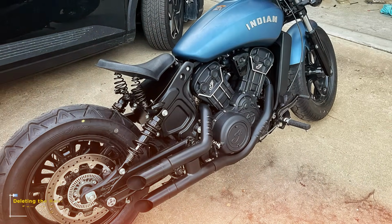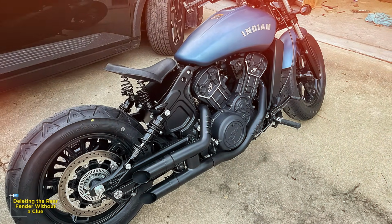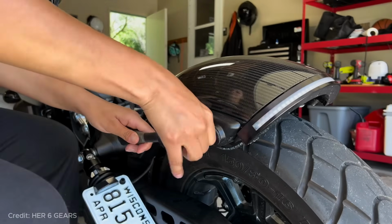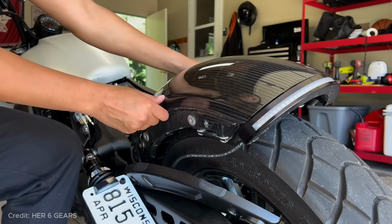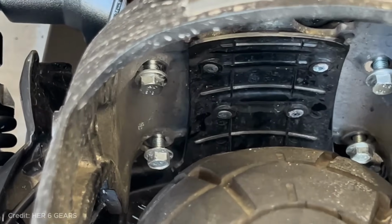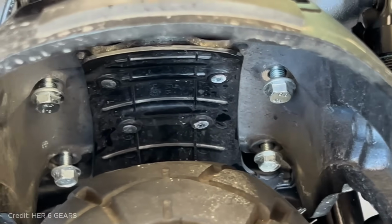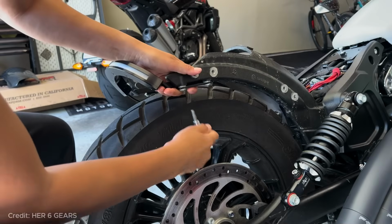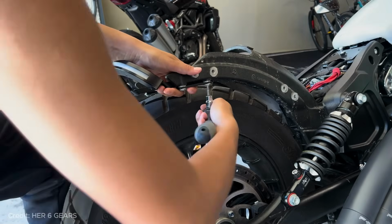Number 7. Deleting the rear fender without a clue. Ah, yes, the ever-popular fender eliminator trend. Because what's cooler than getting rid of that ugly rear fender and turning your tail section into a sleek, sexy streak of minimalism? Well, here's what's cooler. Not riding around with a mud stripe up your back like a rookie.